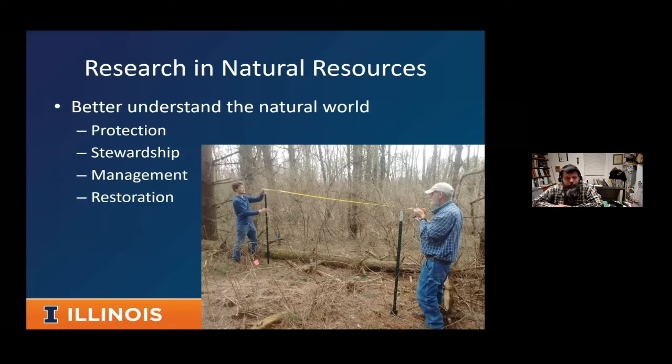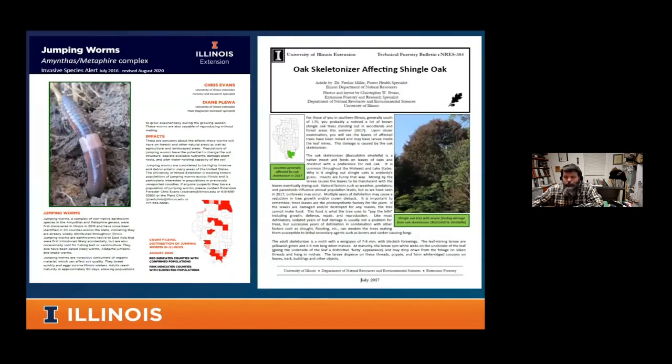We're trying to answer these questions that'll help us understand more about the natural world and figure out how to manage it. Here's just a shot I threw in there of Nick doing some of his chaff flower research. He's a member of the research group here in Southern Illinois. Our research goes to presentations, talks, outreach, as well as publications like the ones you see up here now, where we're tracking invasive species, forest health issues, everything out there.